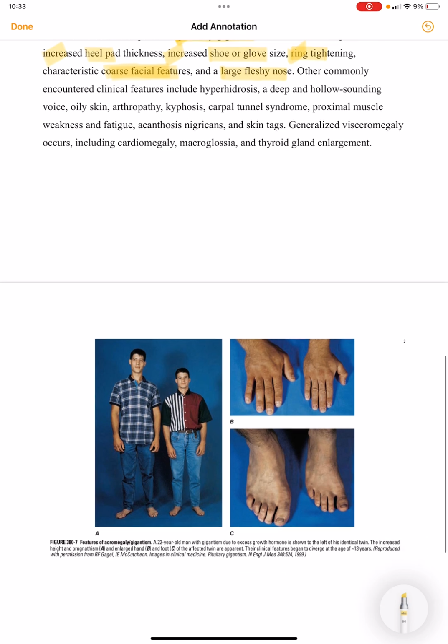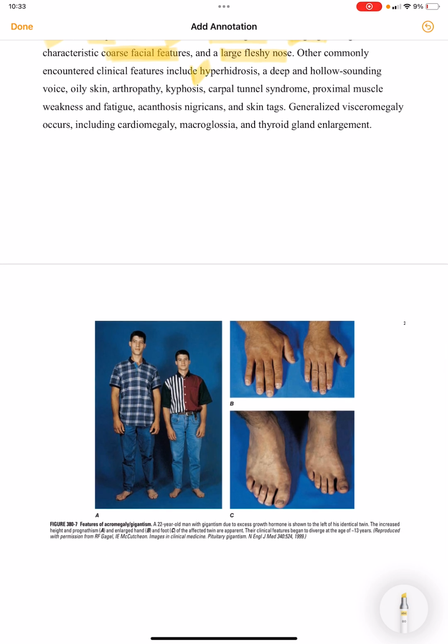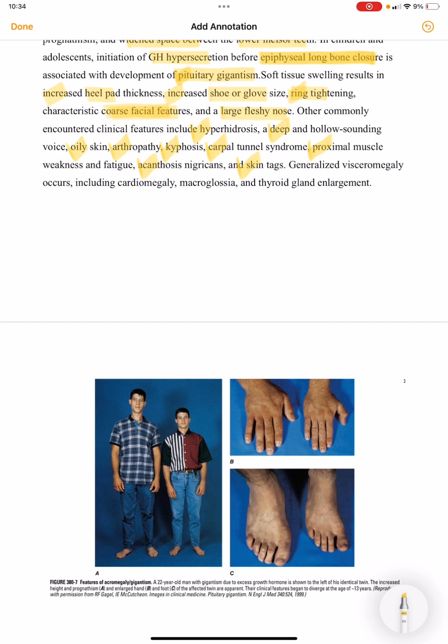What are the other commonly encountered clinical features? Hyperhidrosis, or increased sweating, a deep and hollow sounding voice, oily skin, arthropathy, kyphosis, carpal tunnel syndrome, proximal muscle weakness and fatigue, acanthosis nigricans, and skin tags.